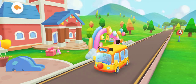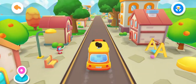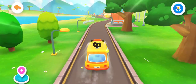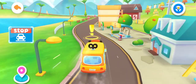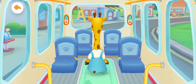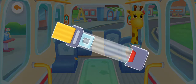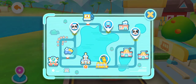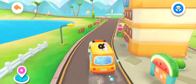We should take them to kindergarten. Let's go. Hi, baby bus. Hi, Lulu. Get on the bus. Where should I sit? Fasten your seatbelt. Thank you! Lulu is on the bus. Let's go! Next stop is the supermarket.